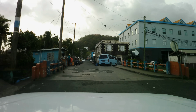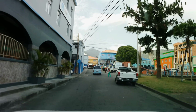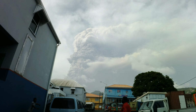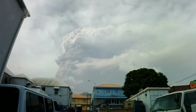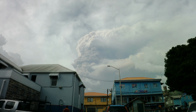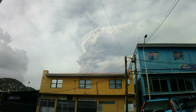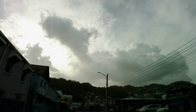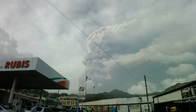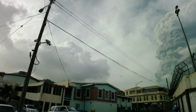I'm gonna drive further down and probably take another clip. I can show you guys. Oh my gosh, look at this thing. Let's look at this thing. Videos I was hoping to upload on the weekend, I don't know how that would go now. Oh wow, there's a lot of police officers on the road. We're passing the Milton Cato Memorial Hospital.